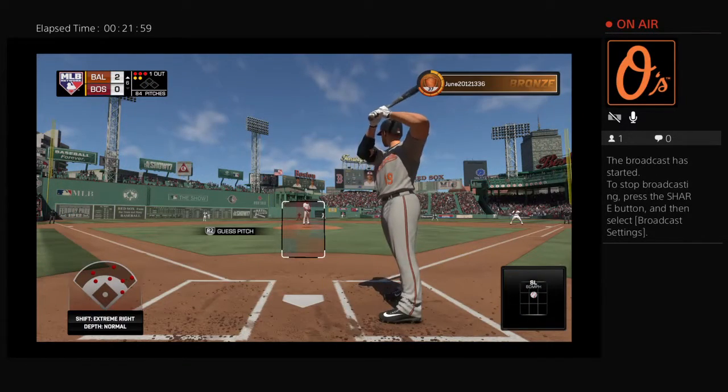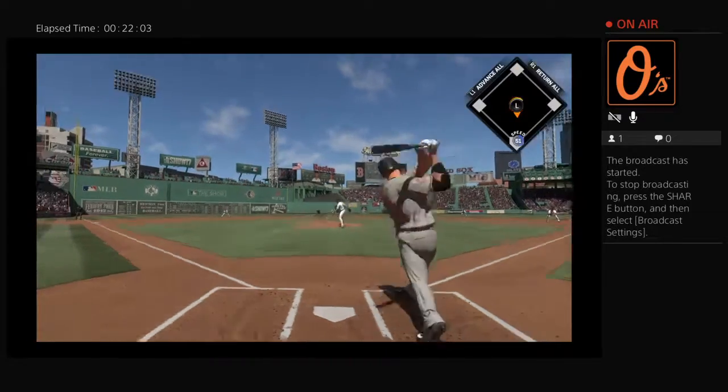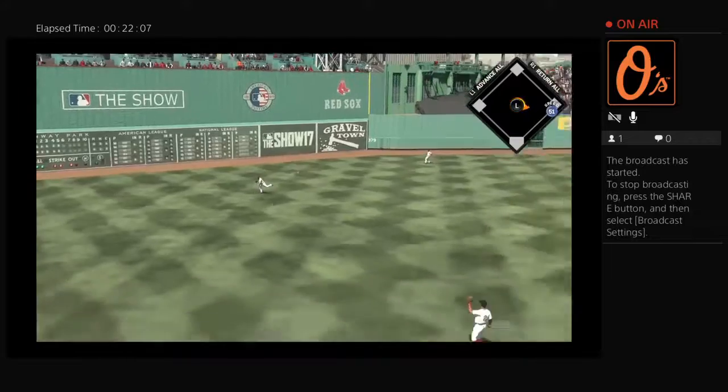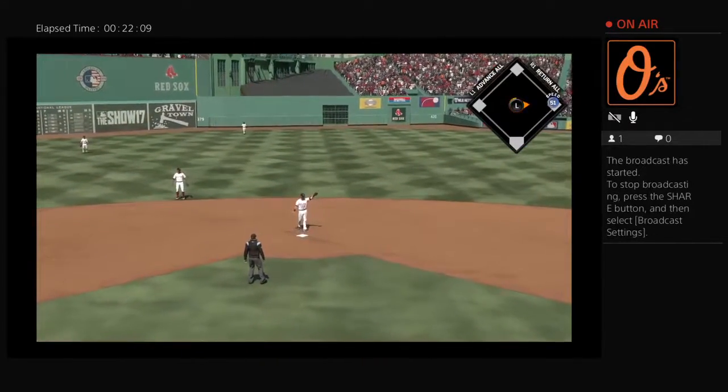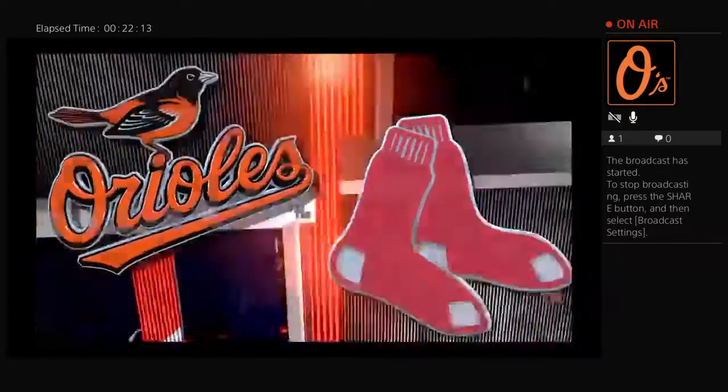Digging in to try it again, Chris Davis comes into this at-bat 0 for 1 in the ballgame. And that finds some outfield grass. It's a base hit. Whoa, he hung that changeup. That ball was hit hard. Lucky to keep that one in the ballpark.